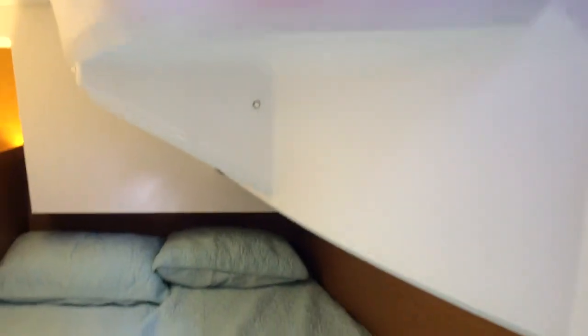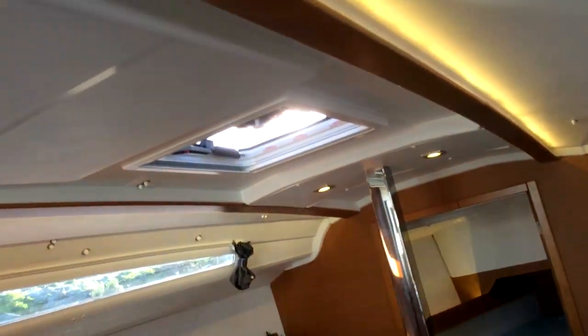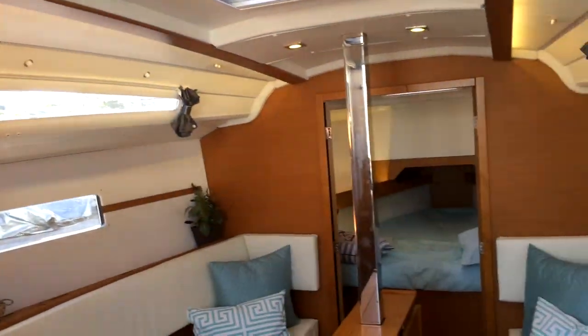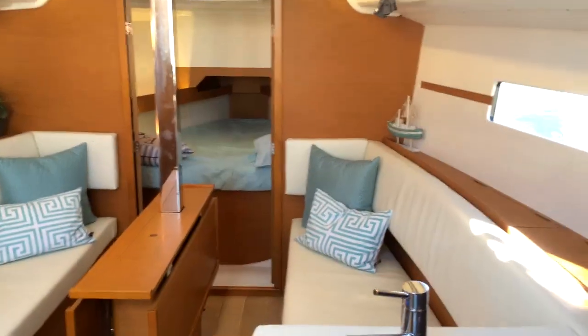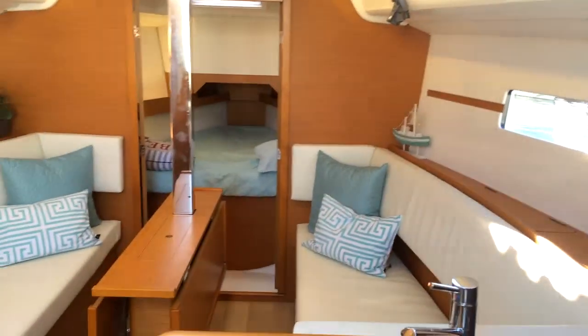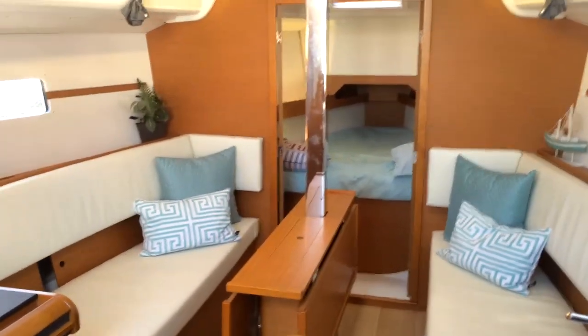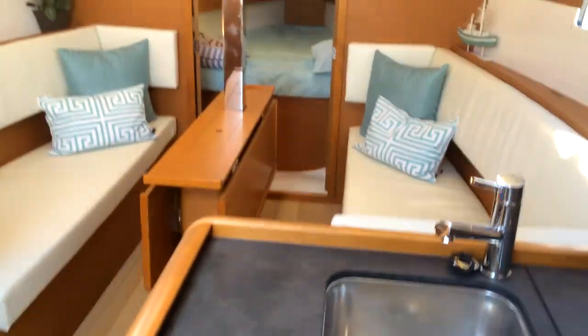Again, plenty of hatch access, so it's fairly bright down below in her. Something great on this vessel is she has a lot of LED accent lighting. This adds a lot of ambient light without being direct light that's hard to look at. It's also very low draw. The LEDs use hardly any electricity, a great feature on a boat where you're running off battery power.